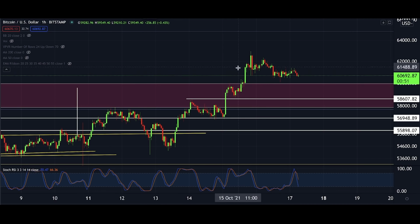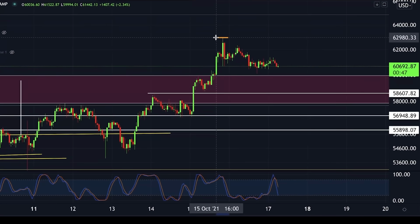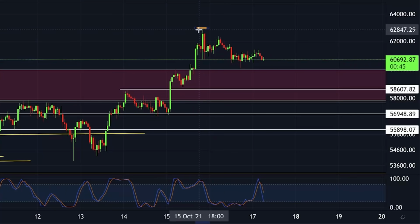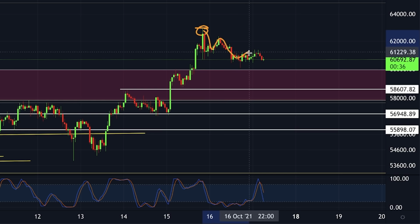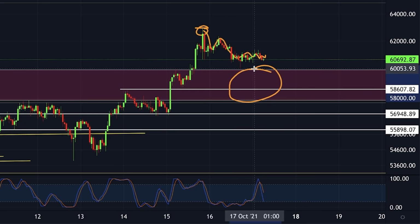So I'm right now on the one-hour chart for Bitcoin. And what we can see is that after we moved all the way up to $62,900, Bitcoin got rejected there or topped out, however you want to see this. From there, we moved a little bit sideways down, and now we are moving sideways. But the key takeaway for me is that we are trading above this former resistance zone.